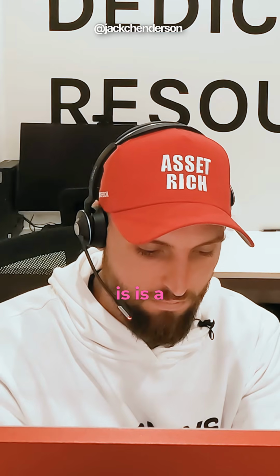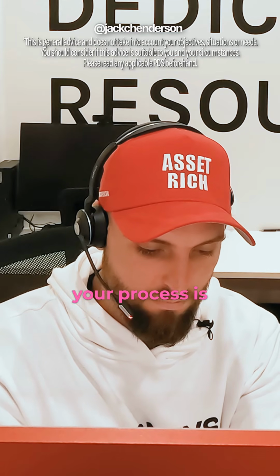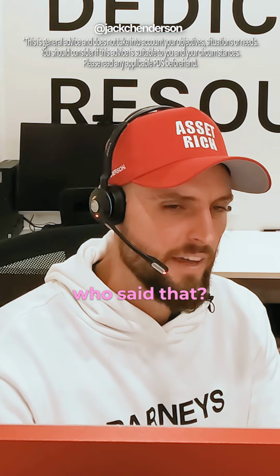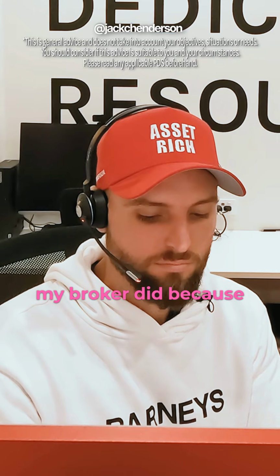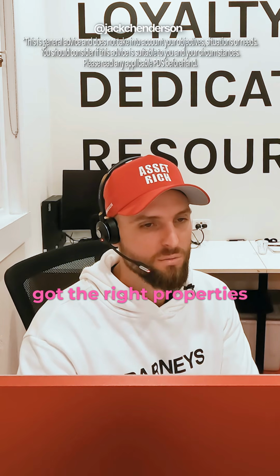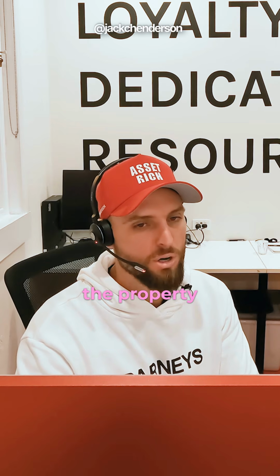Adding a granny flat is a bit challenging to do with the banks. So I suppose I just want to know what your process is, because I'd probably need about a 50% deposit on adding those granny flats. And who said that? My broker did, because they don't value very well. They val up just fine if you've got the right properties. Like how much is the property worth that you've purchased? Not overall, per property.